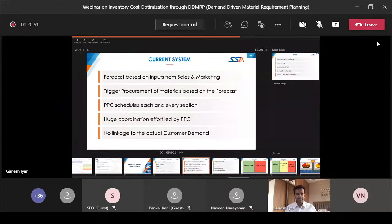So there's a huge coordination effort led by PPC, depending on the lead times of different operations: what has to be done where, and how do you deliver it at the right time in the required quantity to the end customer. The bigger challenge was that the linkage to the actual customer demand was not very good, which meant that they were holding lots of inventory. Since LED is a standard item, the number of varieties which they held and the runner items which they held were different. So they were holding a lot of inventory.